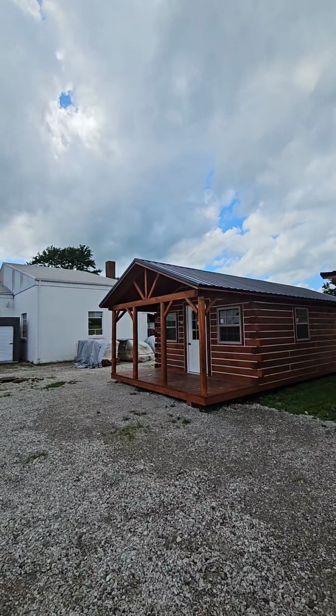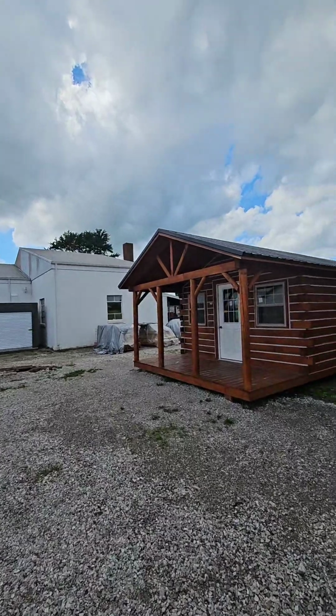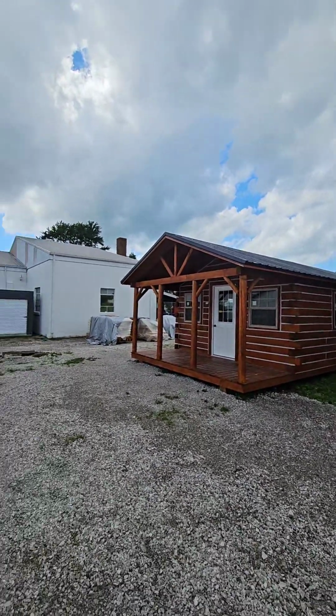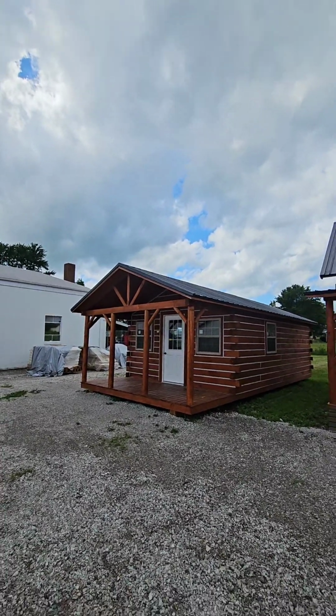So for folks that want to buy multiples and do Airbnbs for a cheaper price, now we have all kinds of different sizes, guys. So once again, go to AmishBuiltCabins.com, click on the link that says cabin pricing, and then you'll see we have a whole plethora of new sizes and prices that we offer.